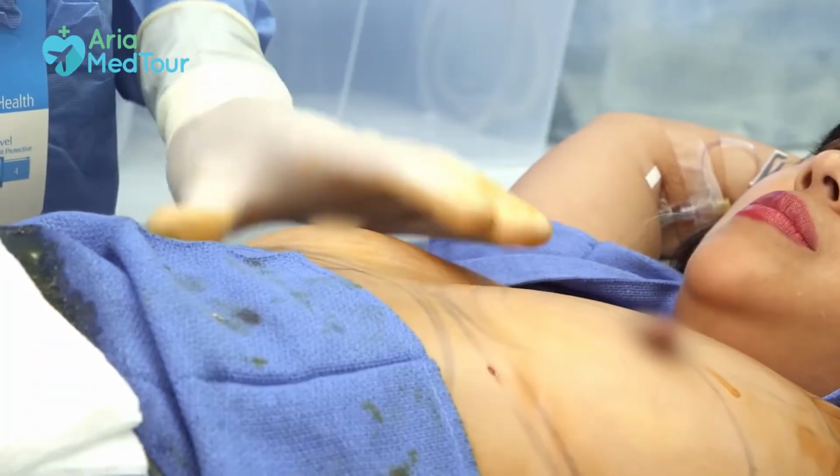The second option to enhance the size of the breasts is fat transfer or fat grafting, also known as lipofilling. Fat transfer is a body contouring procedure that involves removing fat from the patient's own body and injecting it into other parts of the body that need augmentation. One of these areas is the breast.